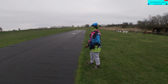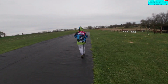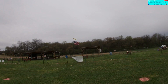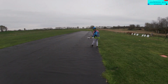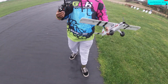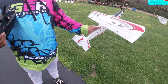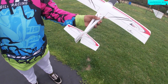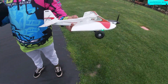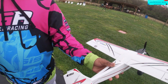Anyway, that is it. As you can see, wind's coming. It just goes back and forth. But that is the UMX Timber with the AS3X. Anyway, this has got lights on it, as you can see, for you beginners. It's a nice plane to start out with. It's a nice plane in general.